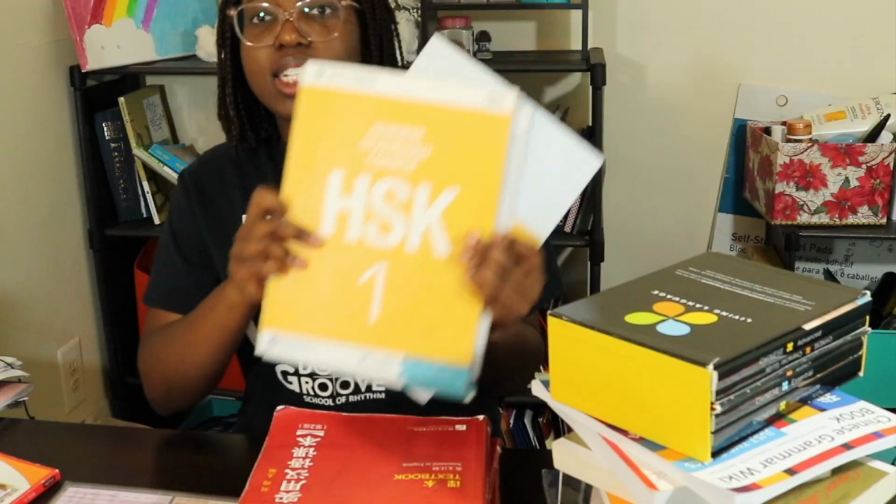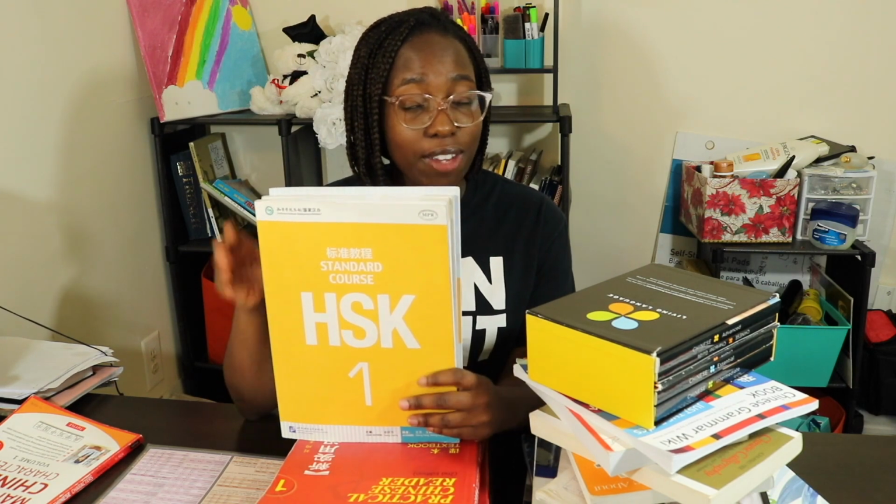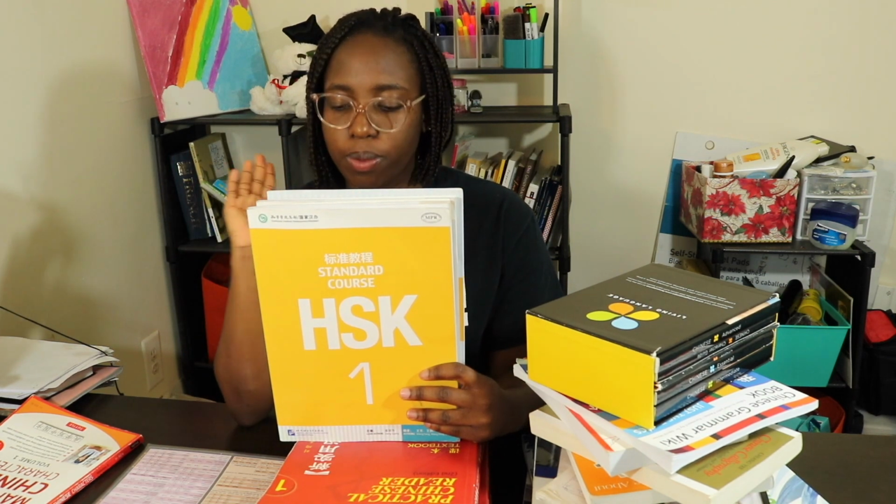And with me is HSK 1. And I'm also using Chinese course 0 to Hero. That's an online resource. I don't want to feel like I don't know anything when taking the HSK 4, because if I'm to dive right into HSK 4, I might feel overwhelmed. So I'm starting from the beginning, learning the basics.